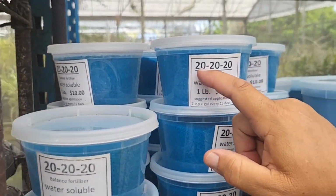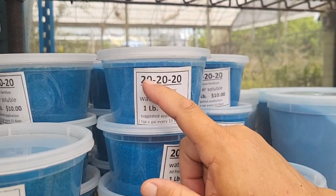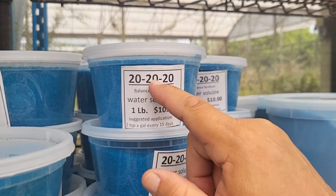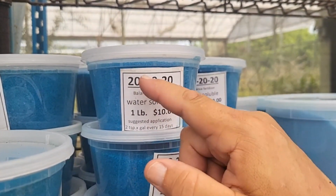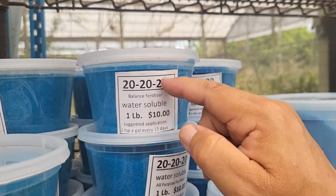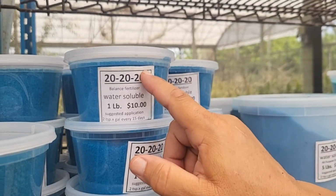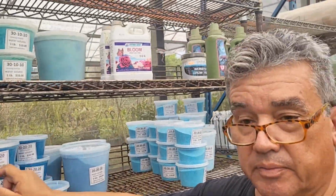For example, this is your industry standard, the safest one. This is your most popular one, your 20-20-20. This is nitrogen, this is phosphorus, and this is potassium. You'll read it as N for nitrogen, P for phosphorus, and K for potassium.